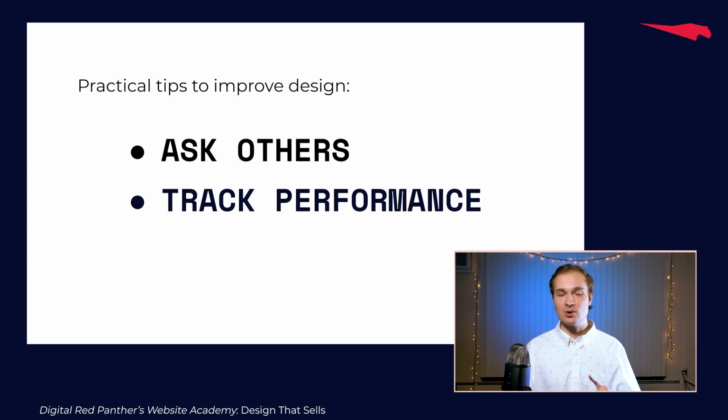2 things that you can do. Number 1 is ask other people for their opinion, especially unbiased sources. Number 2 is you can track performance when you do make design changes.